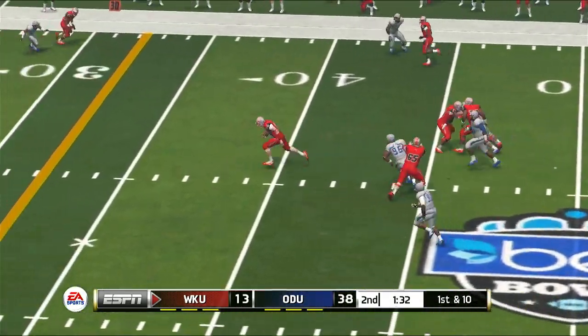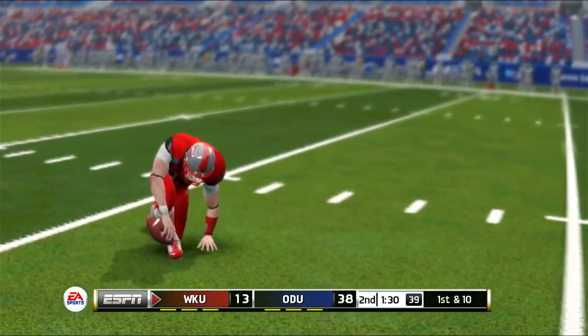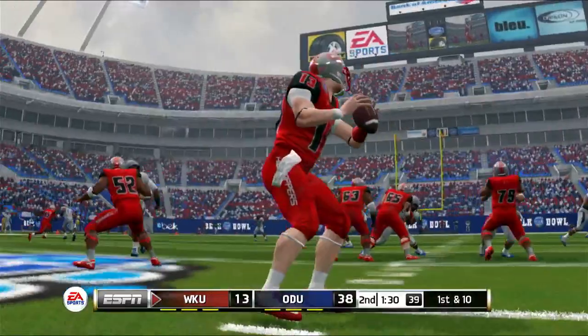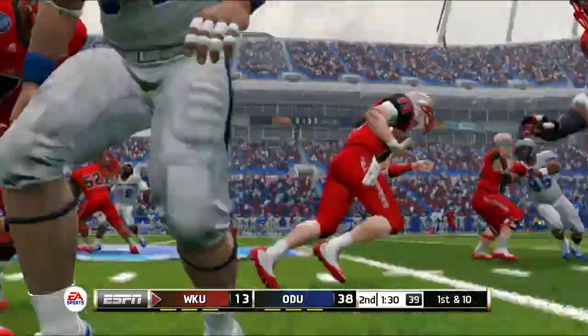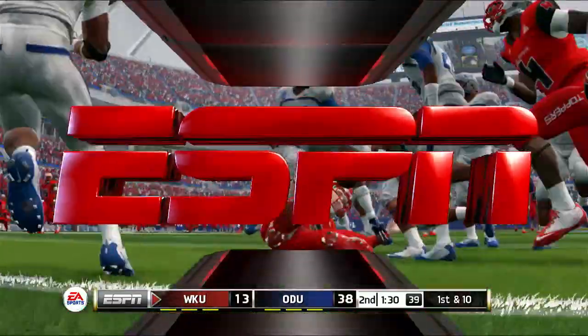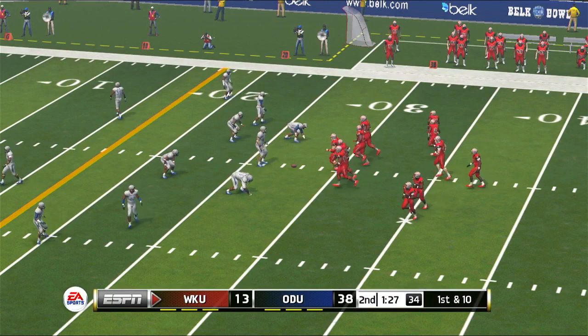He scrambled. Quarterback's going to run it, and he's got room to work. Slides down to the ground. This is a pretty tough guy, and he's a great leader. He's going to do whatever it takes to help his team. First down, 10 to go. Ball on the 28-yard line.